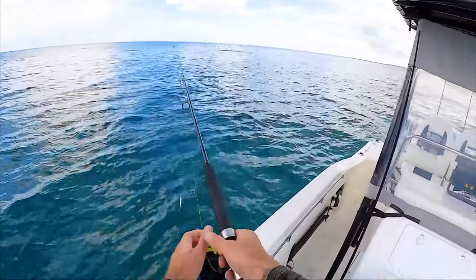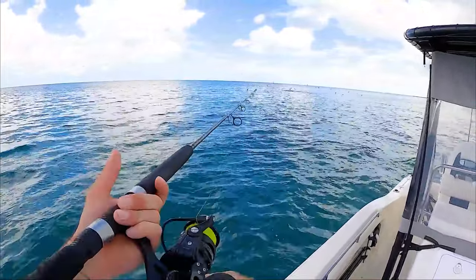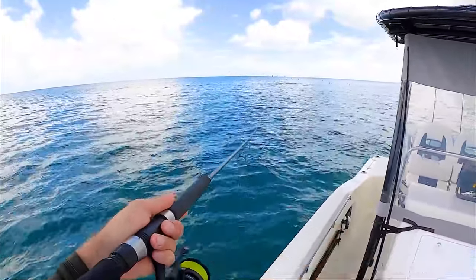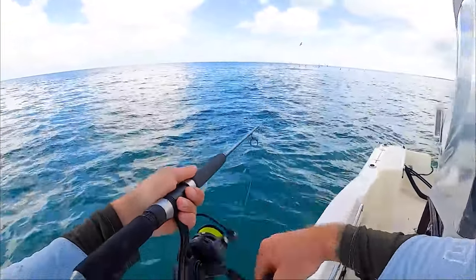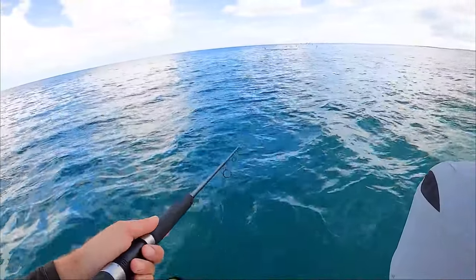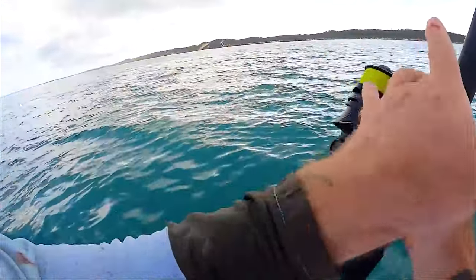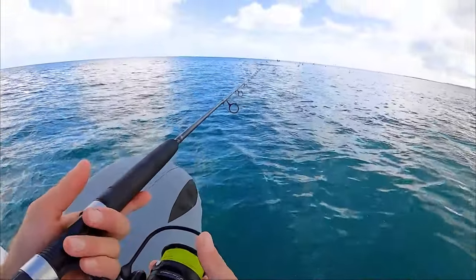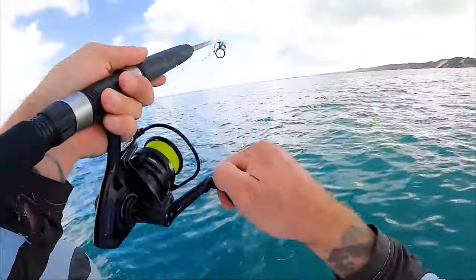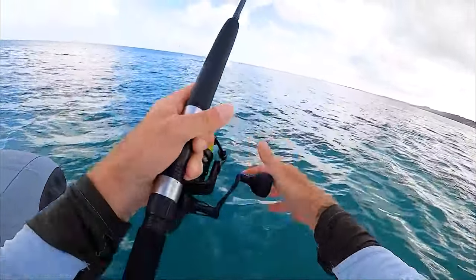So I'll give this a bit of a nudge. See what happens. Oh! Oh, they're behind it. Oh! Just had a fish hit and follow. Yep, I'm on. Oh, what's gonna happen here? Oh, he's running.